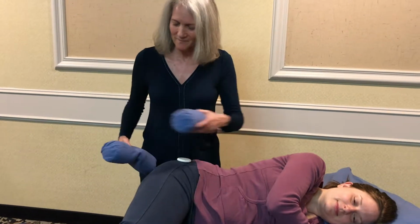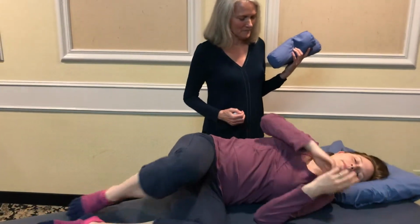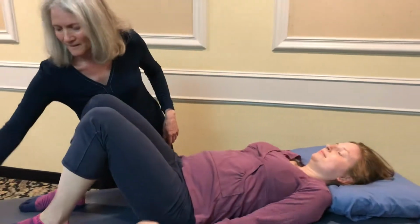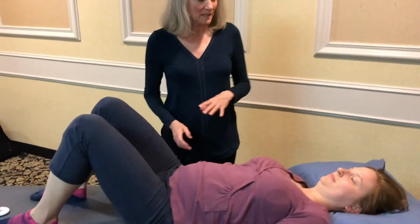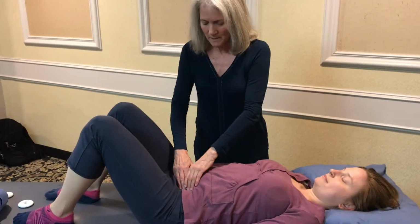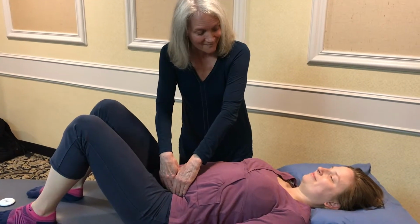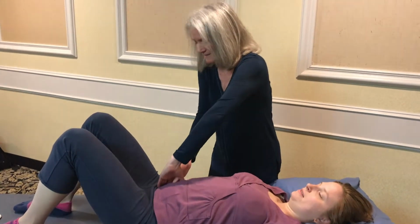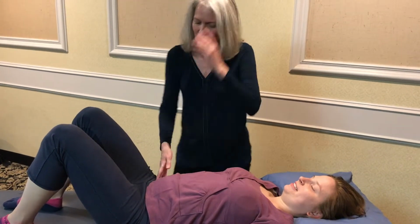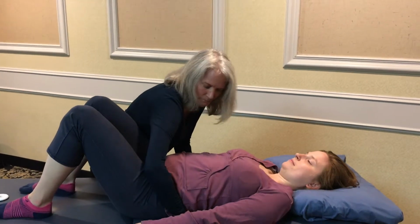Okay. Now, I'm going to have you turn over to your back. All right, so I'm going to come back in and check some of the different things that I tested beforehand. So I'm going to come into the pelvic floor. Softer, huh? It's softer. Yeah, a lot softer there. All right, now I'm going to come to your deep multifidi and let your pelvis relax.